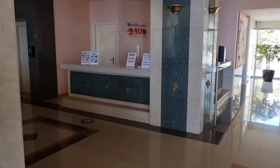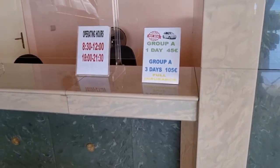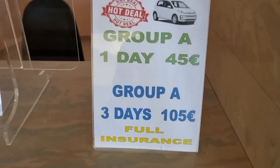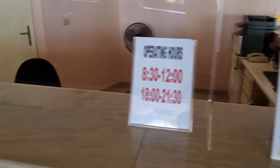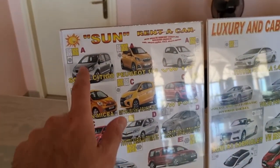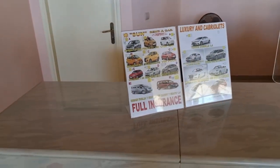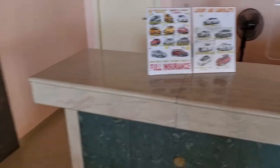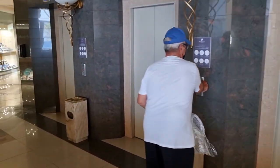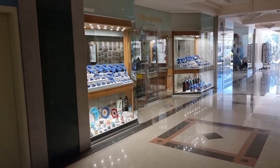Okay, and if we go in this direction, here you can rent a car. So basically the small cars will cost you 45 euro per day. And these are the small cars, the A cars. Here are the main elevators. And here we have some shops. We have a jewelry shop.